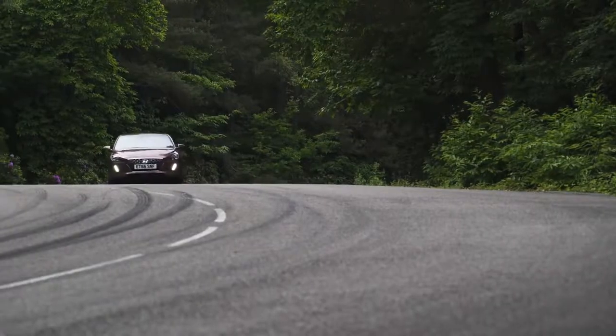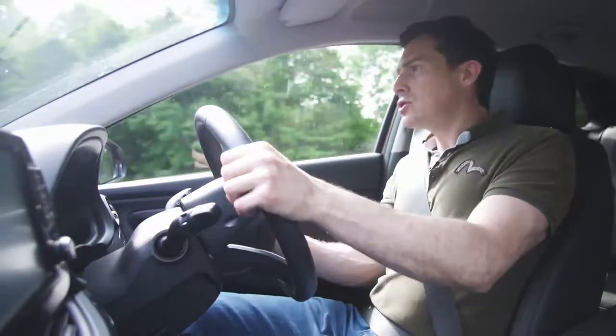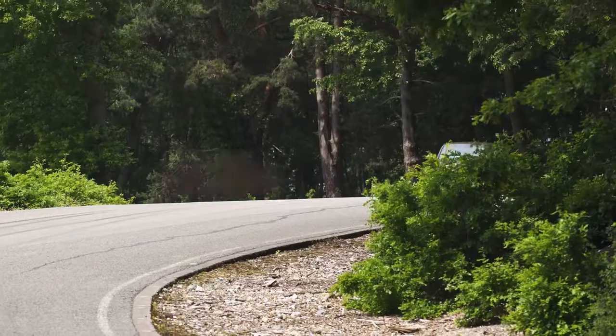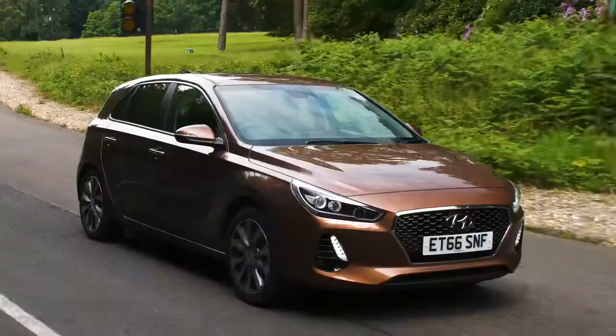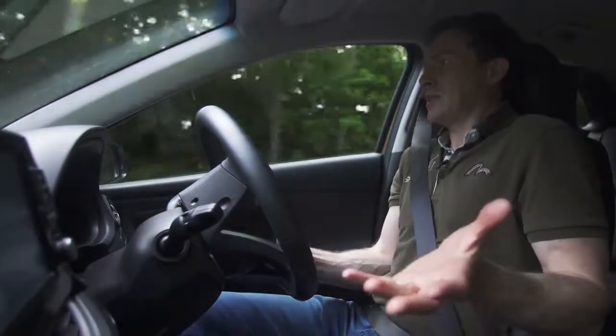When you get out onto a twisty road, the soft suspension in the Hyundai does start to show its weakness, because yes, it does roll about a little bit if you try and chuck it through a corner too quickly. But really, do you care? And who really expects a practical family hatchback that's affordable to be both comfortable and fun to drive? I mean, that doesn't exist, does it? Oh yes, it does. Vauxhall Astra.